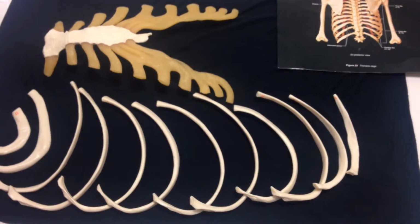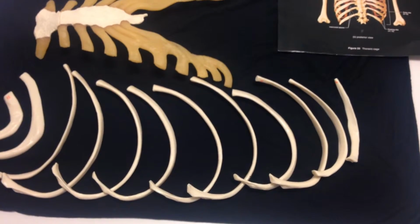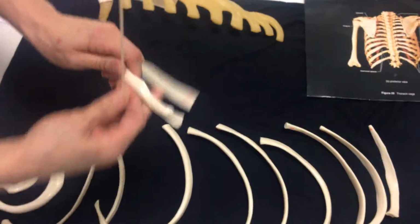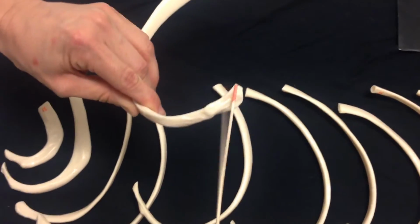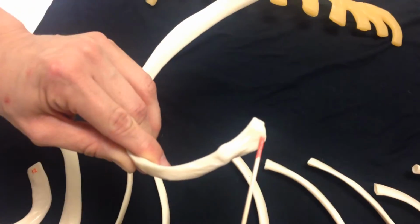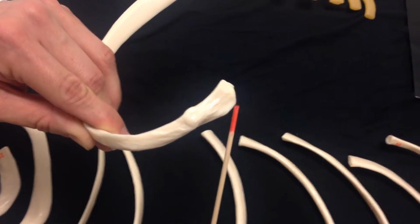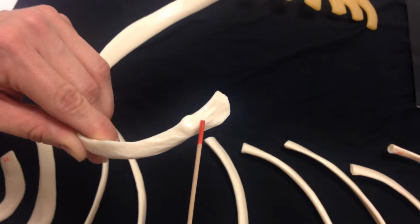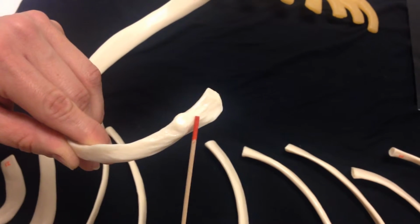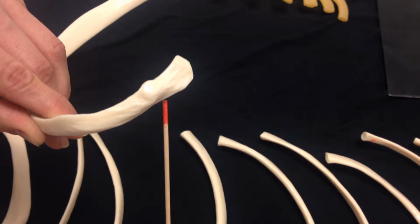So far, this video has covered the rib cage as a whole unit. So now it's time to look at the parts of the individual rib. The head of the rib is the end closest to the spine. The head of the rib articulates with the superior costal facet of the thoracic vertebrae. Next to the head is the neck of the rib. The neck is a flattened part of the rib that extends laterally from the head. The neck articulates with the transverse process of each vertebrae.